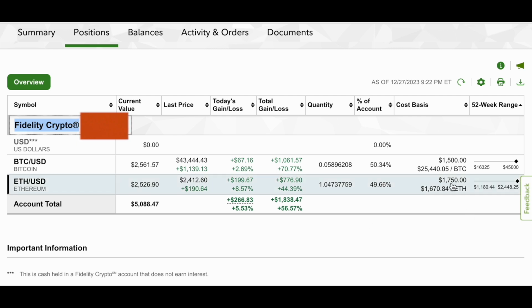My cost basis of 1750 invested and 1500 invested, I want to get that up to like 10,000. But it's going to take some time. I don't want to buy it when Bitcoin's 43,000 or Ethereum's 2,400. I would like to see Ethereum at like 2,000, Bitcoin at like 30,000, and then I'll start adding some more. So although I'm up a lot, it's not really my money because it's unrealized and I haven't sold any. And I don't want to pay taxes on the gains. So I'd rather just hold on to it long term, and we'll figure it out from there.